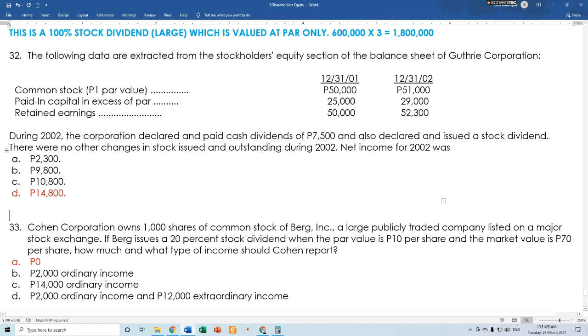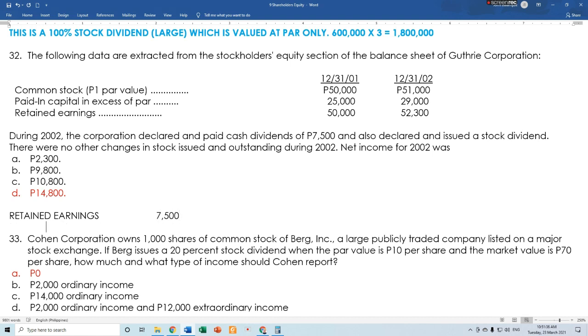So, first is yung declaration ng cash dividend. So, this is going to be retained earnings. Okay? Na 7,500. Credit tayo ng cash dividends payable. Ano ba? Paid naman eh. Cash na lang. Ganyan na. Diretso. 7,500.